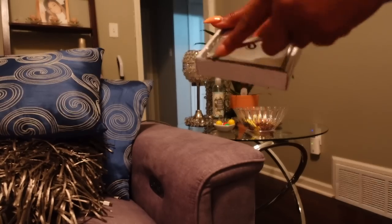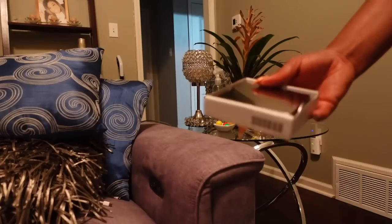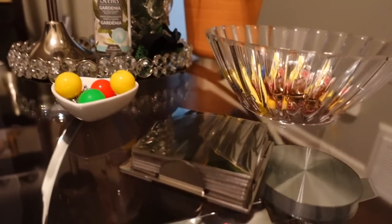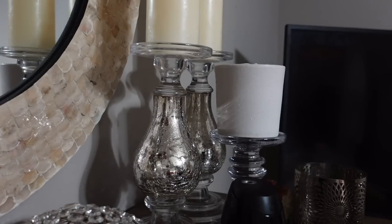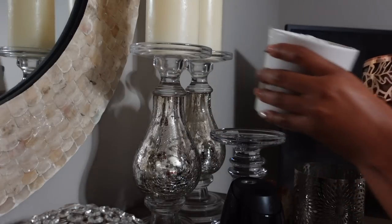I want to go ahead and add these coasters that I picked up from IKEA to the end tables, and I wanted to get ones that kind of have a soft bottom to them. Y'all know sometimes the cup might stick to the coaster, so I didn't want glass on glass to fall down on it, so those have like a velvet type of soft bottom on them.